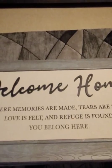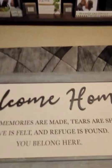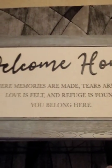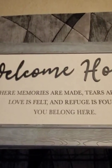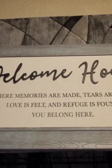I just love it, and the saying, I love. And this is another big piece. I think it's going to go on that wall over there. And I just love it. The distressed gray wood. It says, welcome home where memories are made, tears are shed, love is felt, and refuge is found. You belong here.